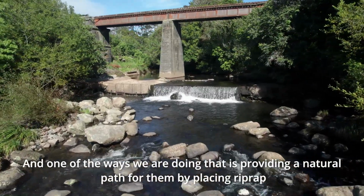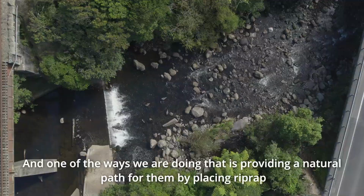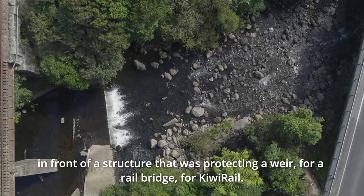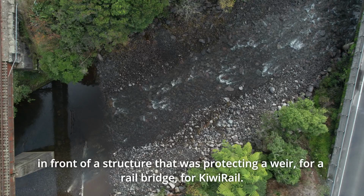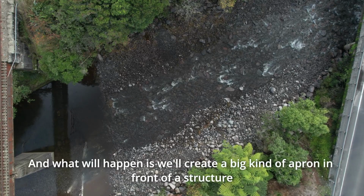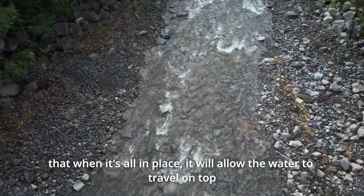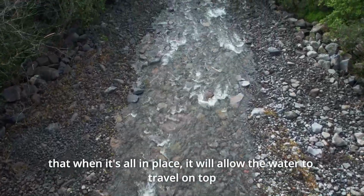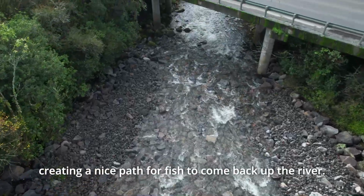One of the ways we're doing that is providing a natural path for them by placing riprap in front of a structure that was protecting a weir for a rail bridge for KiwiRail. And what will happen is we'll create a big kind of apron in front of a structure that, when it's all in place, it'll allow the water to travel on top, creating a nice path for fish to come back up the river.